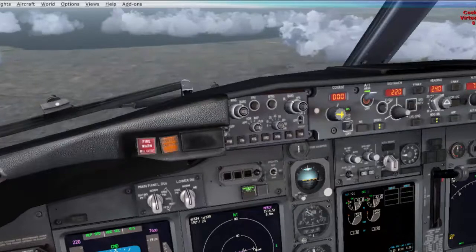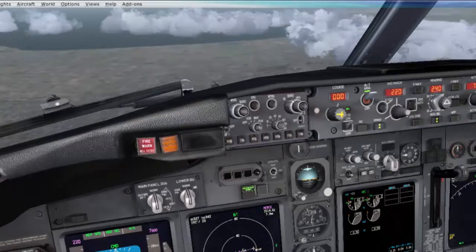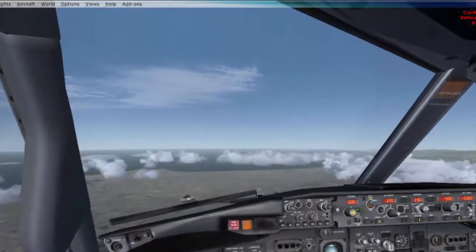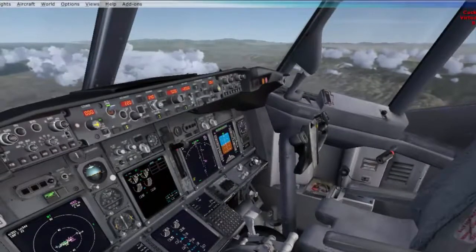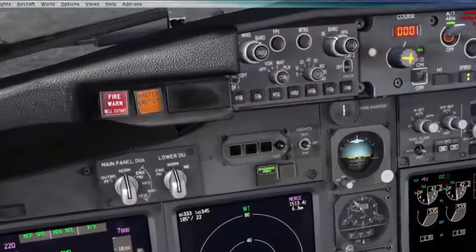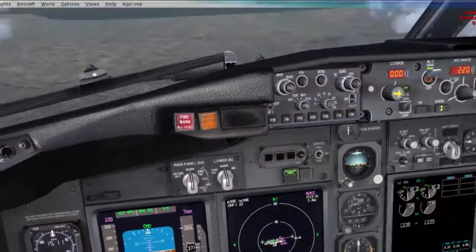2566, your air contact, climb and maintain 13,000. Why is that 2566? Good evening, United 422 with you, requesting clearance to San Francisco. Southwest 2556, direct IPO, resume the Van Nuys departure. To IPO, resume Van Nuys, Southwest 25.